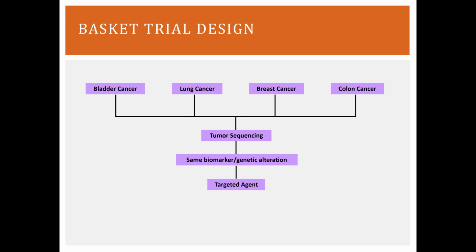I wanted to just show you a schematic for what we call a basket trial. These types of clinical trials are becoming more and more common, mainly because of all the information that's been generated from TCGA and other sequencing efforts. So in the past, and actually still now to a certain extent, trials were designed to test specific drugs for a specific cancer type. So there were specific drugs tested in bladder cancer, specific drugs tested in lung cancer or breast cancer.